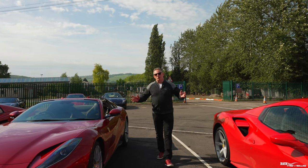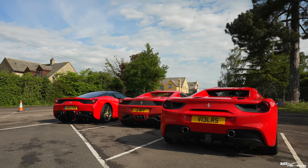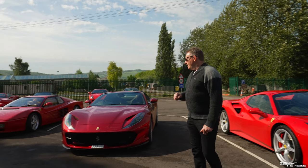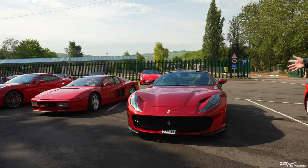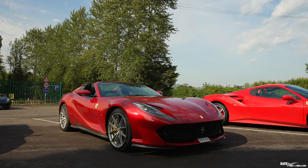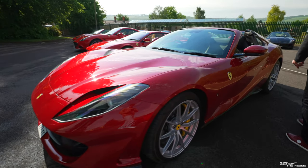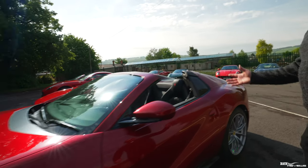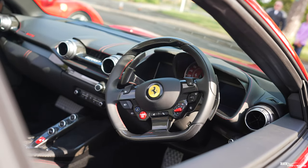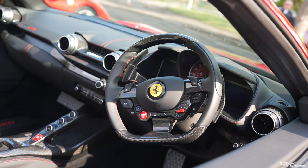So we've arrived here at Toddington Railway Station. As you can see, we've got a beautiful selection of cars parked up here. Just going to touch on a few of the special cars here. Beautiful 812 GTS here. Absolutely beautiful triple layer paint. Pretty much perfect spec. Love these cars, and you know, maybe one day I'll get to own one of them. But a stunning, beautiful 812 GTS. Very much the car of the moment.